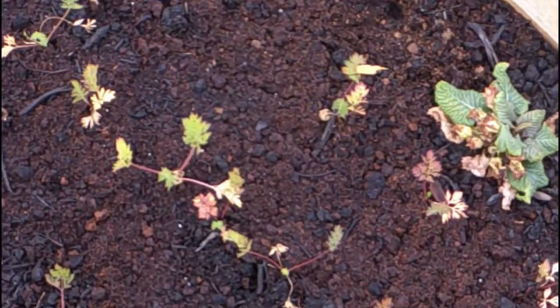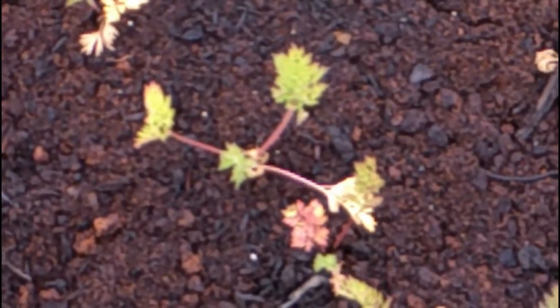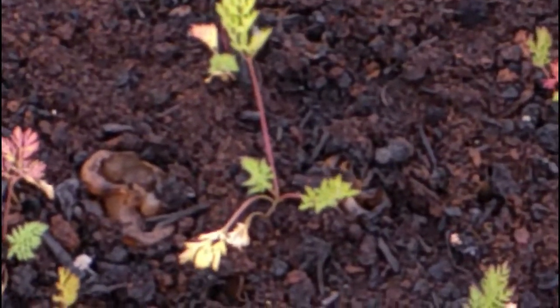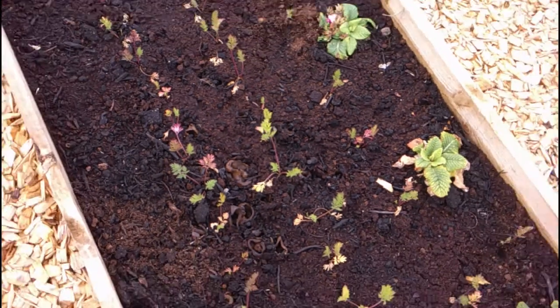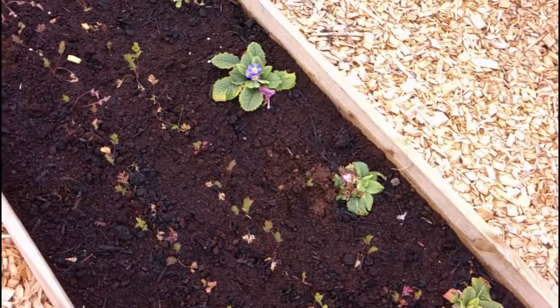You can see the greenery on these carrots. Come on, back again. So there's actually nothing wrong in this bed. So it's just been a lack of water all along. The primroses are also looking positively good.